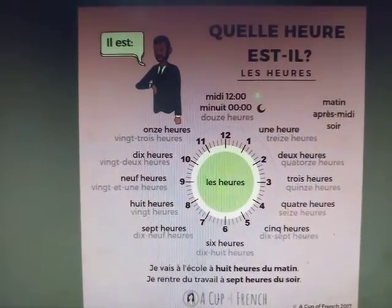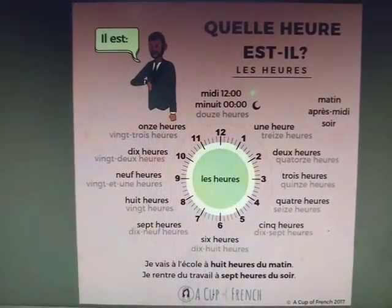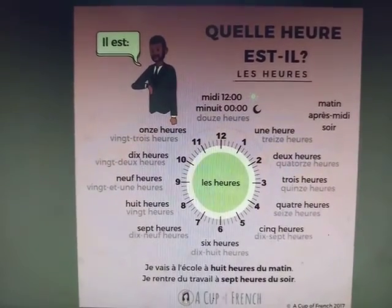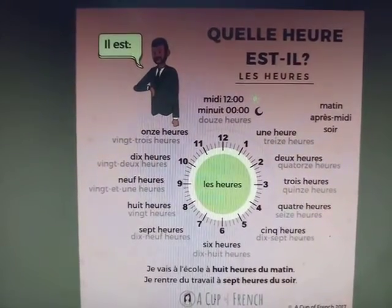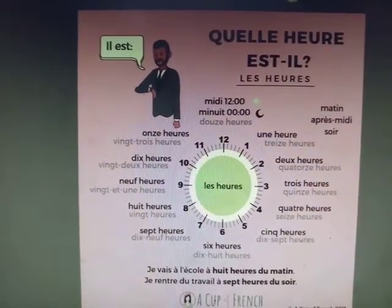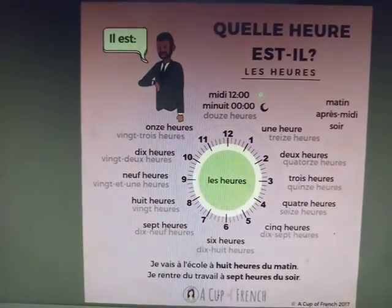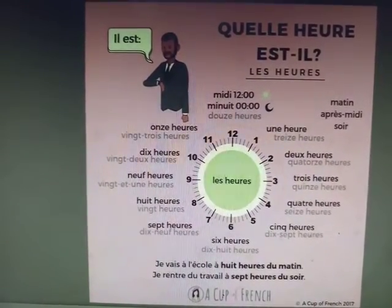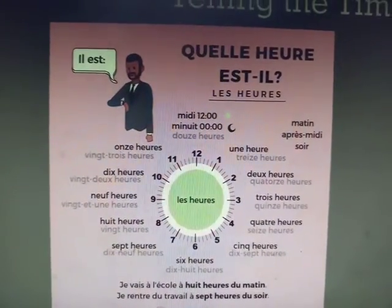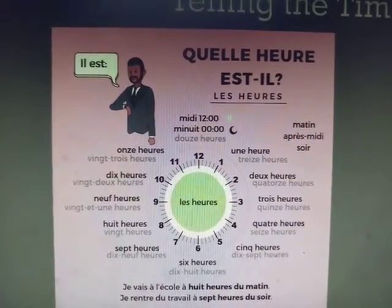But for the second example, je rentre du travail à 7 heures du soir, if you have to change it into the 24-hour system, then you have to say je rentre du travail à 19 heures. 19 is 19 because 7 p.m. is 19. If you say je rentre du travail à 7 heures and you do not mention du soir, then it will mean I come back from work at 7 a.m., 7 in the morning. But if you want to specify 7 in the evening, then you have to say je rentre du travail à 19 heures or je rentre du travail à 7 heures du soir. Du matin is the morning, de l'après-midi is in the afternoon, and du soir is generally after sunset.